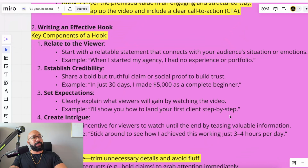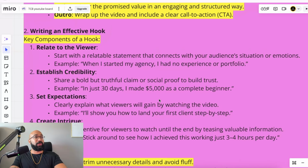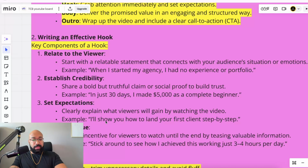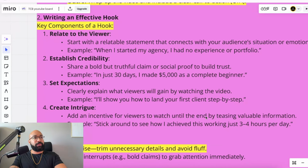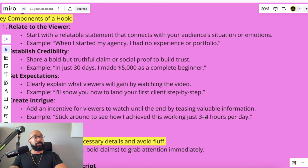Then next, you want to set expectations. So clearly explain what viewers will gain by watching the video. So for example, I'll show you how to land your first client through YouTube step by step. And then you want to create some intrigue, right? Add an incentive for viewers to watch until the end by teasing valuable information. So for example, stick around to see how I achieve this outcome by working only 3 to 4 hours per day.